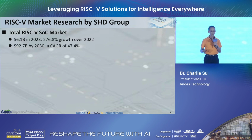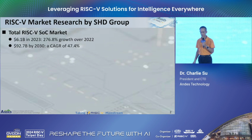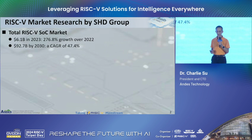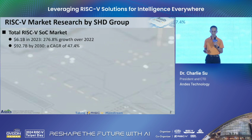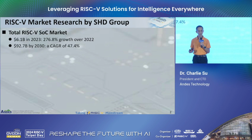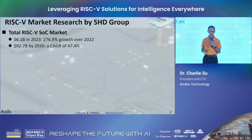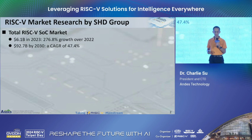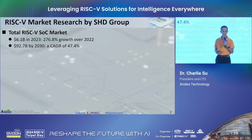Like Lou just showed the number, the market research data for RISC-V by SHD group. I think we focus on the ratio. This is about the RISC-V SoC market. It grew almost 3x last year, and for the next coming 6 years, it's going to grow another 16x with a CAGR of almost 50%.